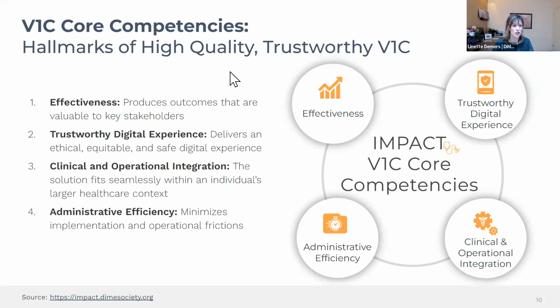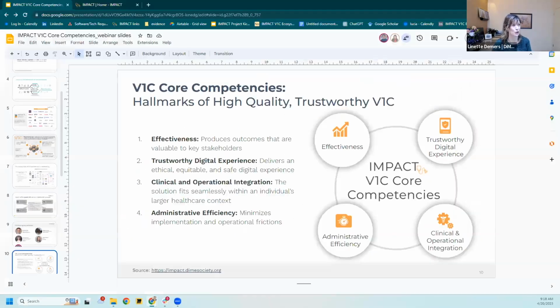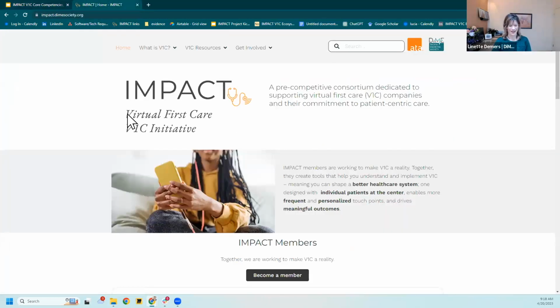Of course, just telling you the what is not going to be as helpful as providing as much information and insights as we can about the how-to. So we made this, actually it was Elizabeth who said, make sure that this is an interactive tool. Everyone can see the website. I invite everyone to follow along. Our team will put a link to the Impact website in the chat.